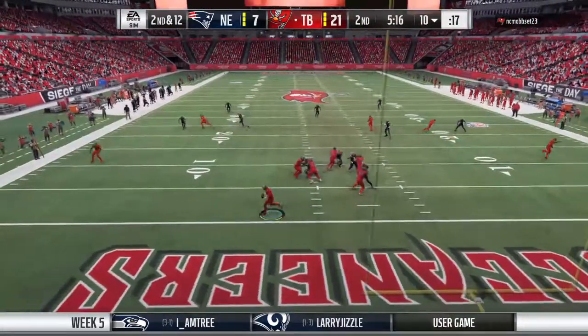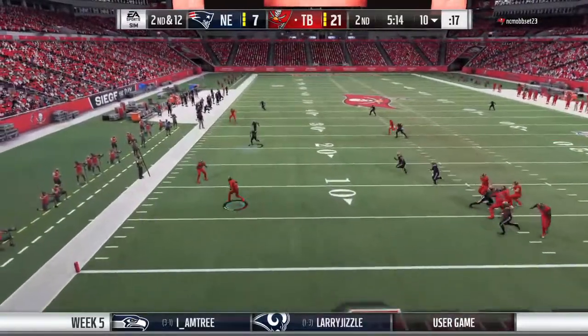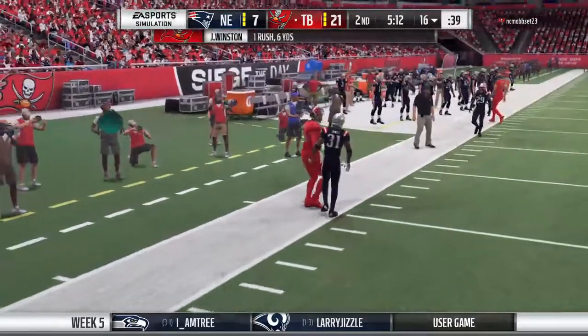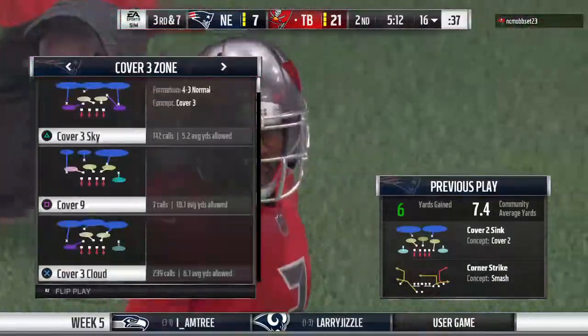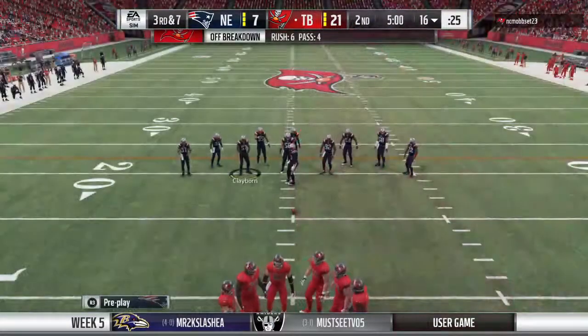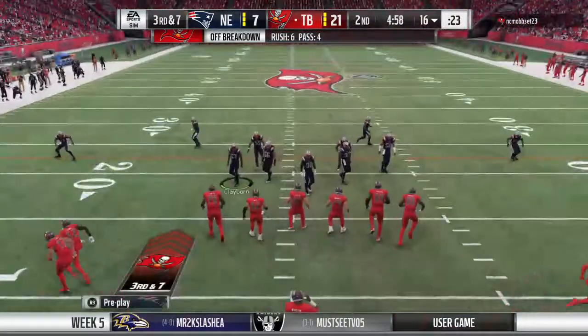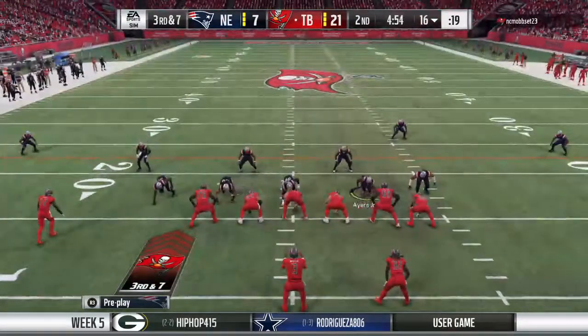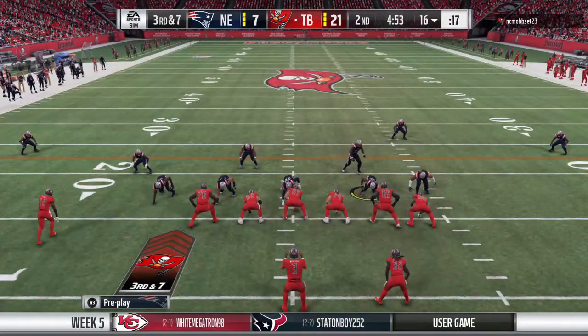Second down, Winston. Dancing to his left. And out of bounds across the 15-yard line. 6 yards there off the scramble, but it'll still leave him with a third down. Okay, he's not going to get the first down, but this is still a nice job of buying some time and then running to get to the sideline and get out of bounds and avoid the big hit.